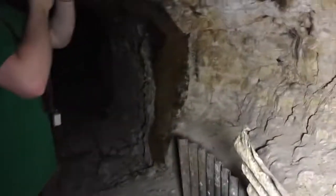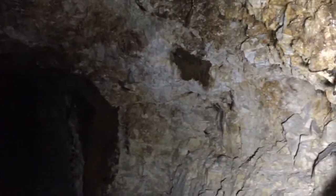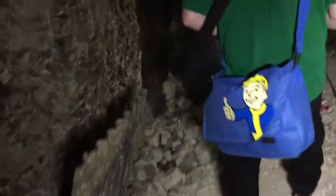Right, so there's a little bit of graffiti in here. Could quickly shine the light over it. So Anthony's taking some more shots. I'm not really too sure what this was meant to be. I don't know whether they were actually turning this into another tunnel or another extension, or were just literally here to do puzzles.